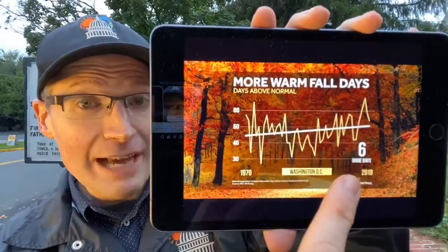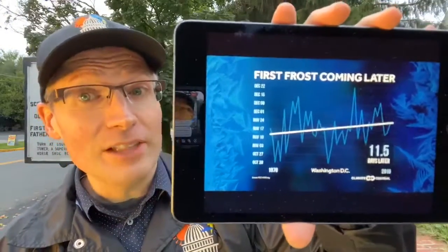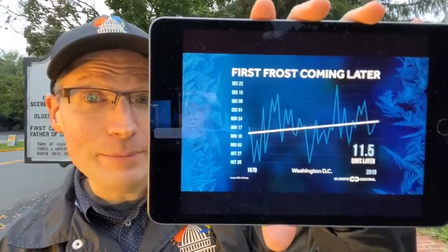We're getting warmer on average. Frosts and freezes are getting later and later. So I just wanted to start the conversation. We can expect more of the same going forward as the climate continues to warm.